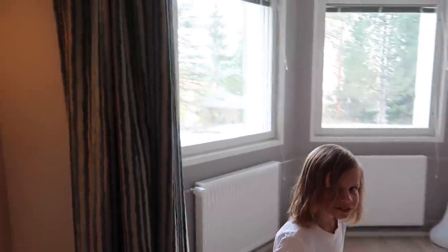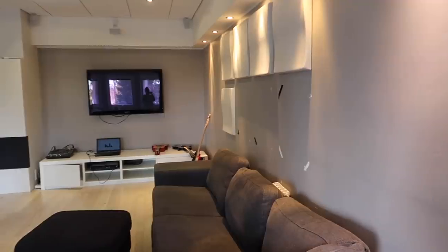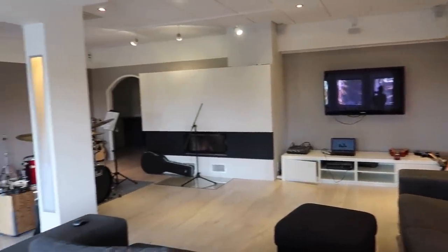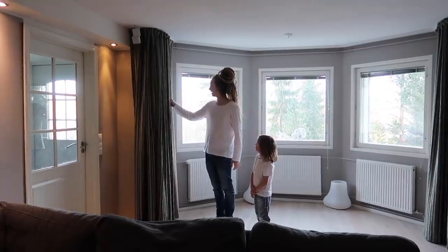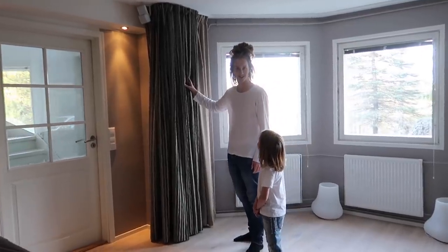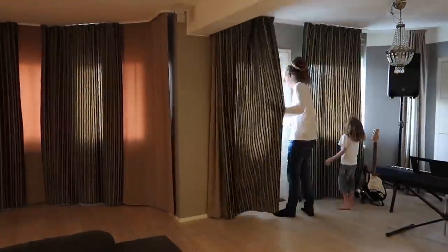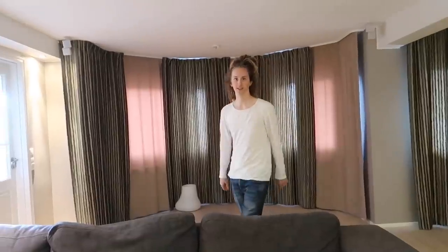Down the stairs into the music area. Hey, this is the music room. I'll give them a quick show around first so they know where we are. So this is the music theater room. These curtains here, we normally don't like these colors, but these are noise canceling curtains. Lights off. And we keep this perfect lighting, just like in a movie theater.